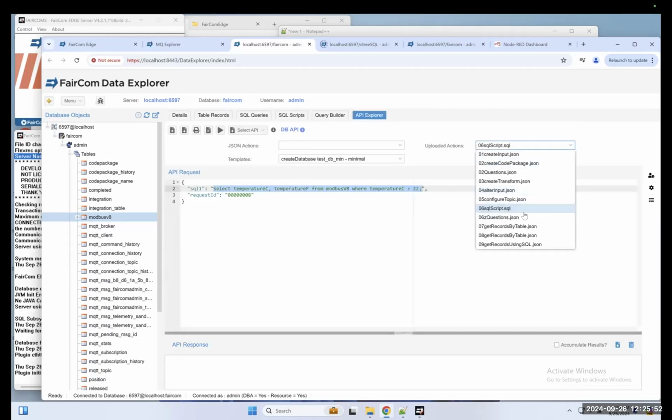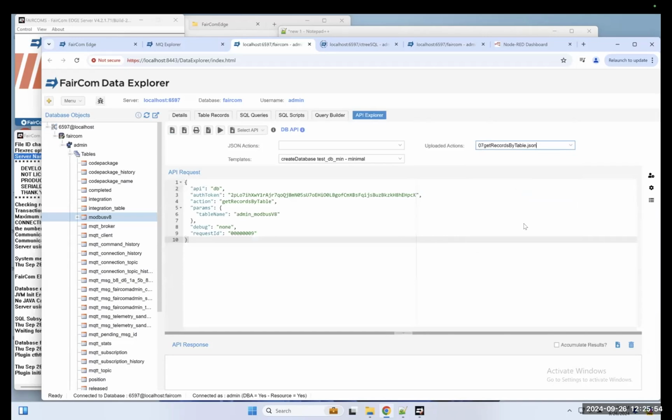So, these are all just JSON objects that are stored in a file that I have staged so that I don't have to type all this stuff, but they're pretty simple. As I said, we have this nice JSON-based API that allows me to specify a JSON object describing what I want, send it to the product, and then the product sends me the response back in JSON. So in this case, I'm just saying, hey, get me the records in this table.